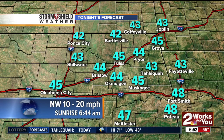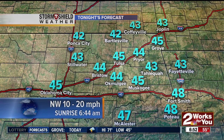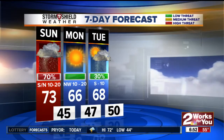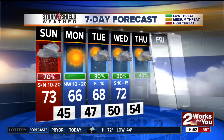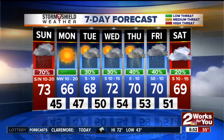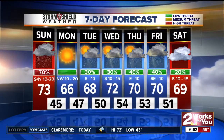How about wind chills in the 30s? Yeah, find the heavy coat once again. You'll need it during the morning hours, but you can get rid of that. Maybe a light jacket through the afternoon. Sunshine, 66, but that breezy northwest wind will still make it feel cool tomorrow afternoon. Then we'll see daily chances for showers and thunderstorms back in the picture Tuesday all the way through Saturday, Brianne.